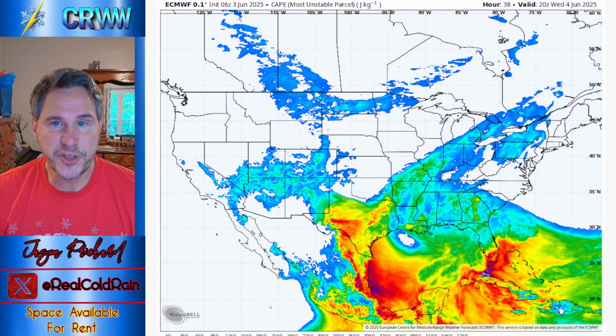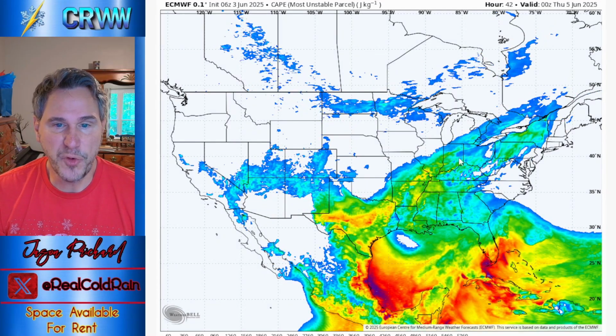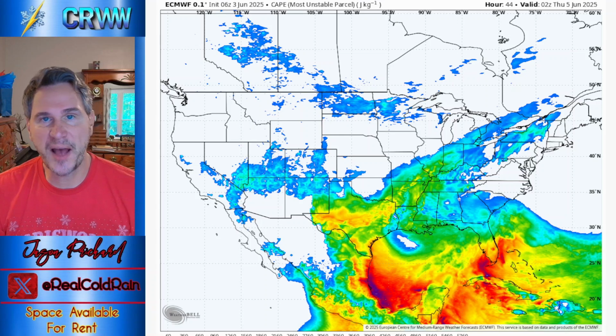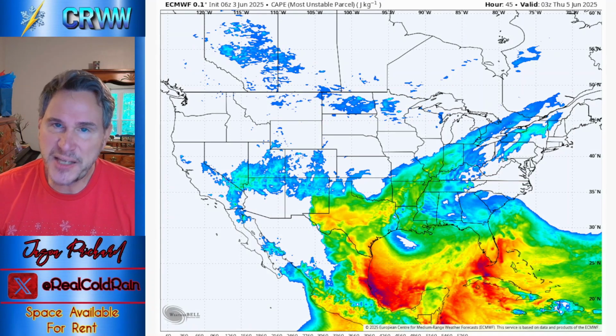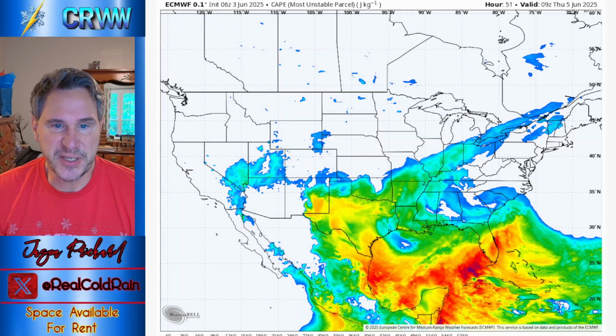And as we get on into tomorrow afternoon, you see that axis moving into the Mississippi Valley, still continuing down here in Texas as well. We've got a marginal risk tomorrow. We just don't have a lot of upper support. So possible that we could see a little bit of an upgrade tomorrow, but we're going to take a look at the SPC here in a minute.